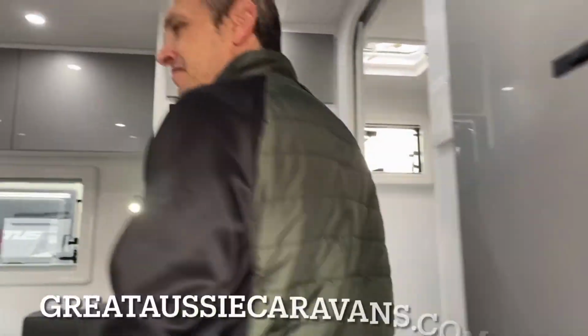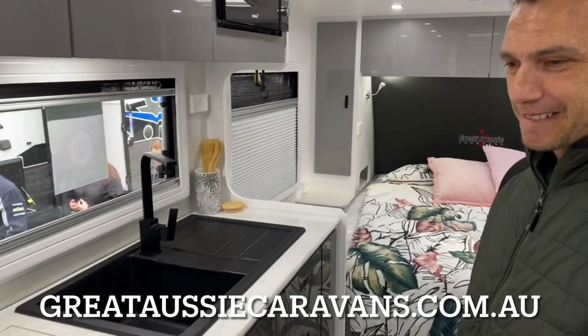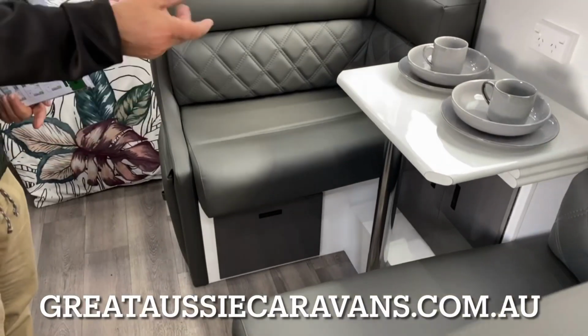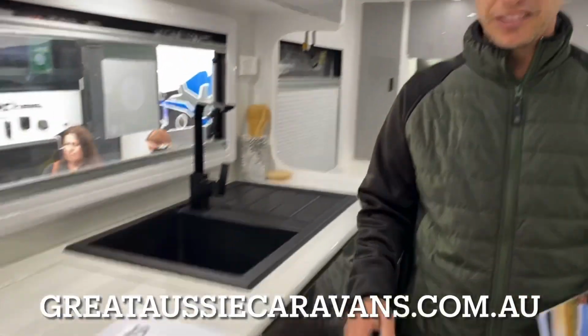At Great Aussie Caravan to check out Laura and Rob's new van that they've put a deposit on. So Rob's going to take us in and show us what they've bought. All right Rob, so this is a van you've just put a deposit on. This is the van that we put the deposit on. And what won you over with this van? The seating. We love the dinette seating, so we can pull the table and sit face to face. Just the space.